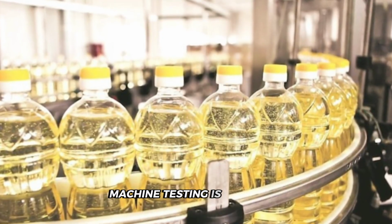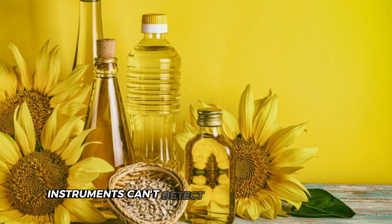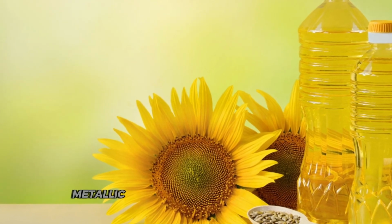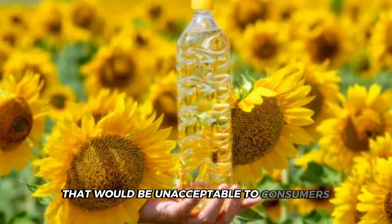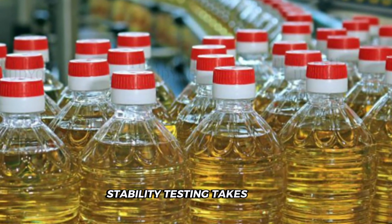Machine testing is essential, but human evaluation catches things instruments can't detect, says the sensory lead. We catch hints of rancidity, metallic notes, or other flavor defects that would be unacceptable to consumers. In a separate temperature-controlled room, stability testing takes place.